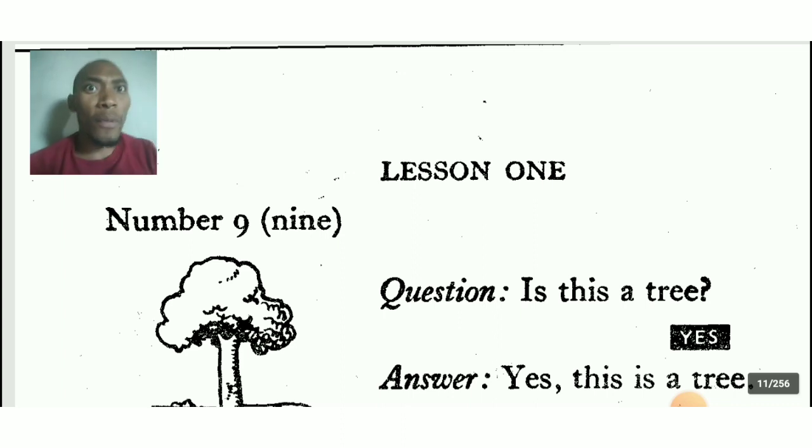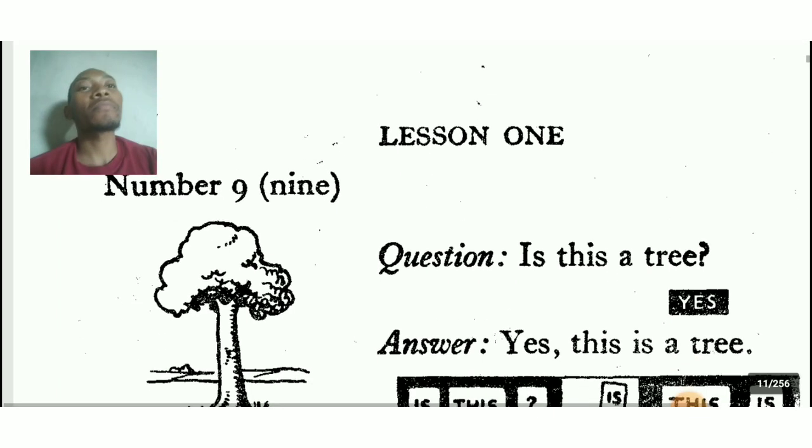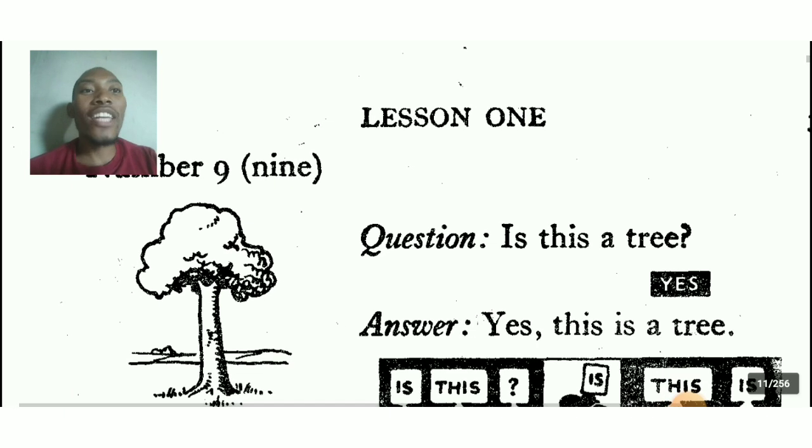Isso vamos ver na próxima aula, tá certo? Então só fica ligado nas nossas aulas de inglês para que você não perca. Então tem verbos. Sempre quando queremos fazer uma questão, temos que começar com um verbo ou com uma forma de perguntar. Ok, let's go. Question. Is this a tree? Então vai ser assim, esta é uma árvore.